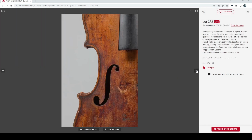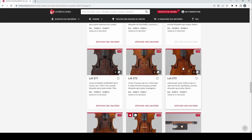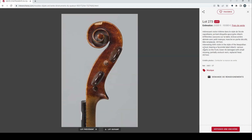Honoré Darazi. I think the varnish needs a bit of adjustment. Looks like an interesting kind of modern art piece at the moment. So that's curious. Interesting violin. Neapolitan School, 8 to 10. Okay.